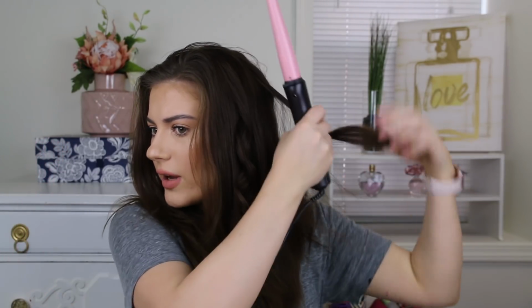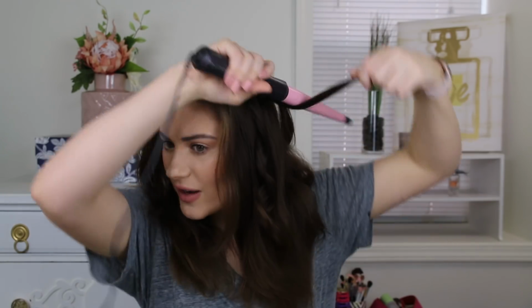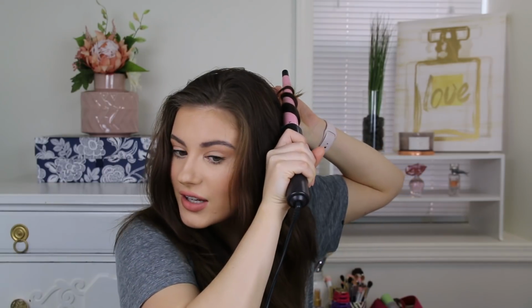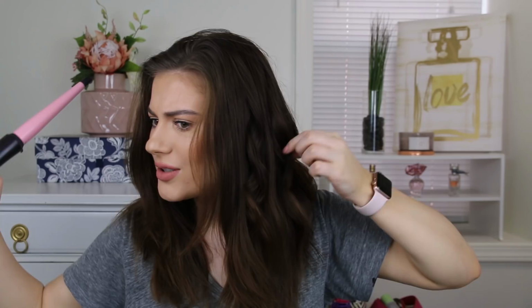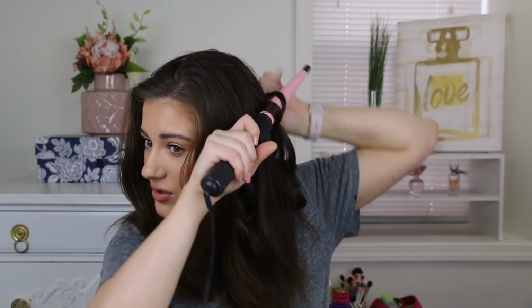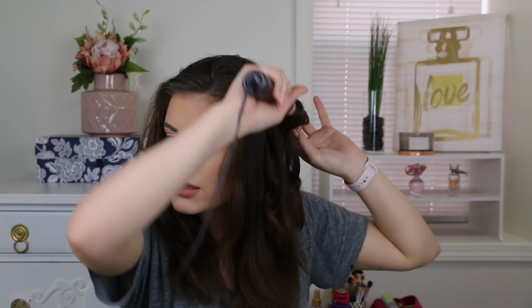And that's the whole point, I don't want this to look perfect, because first of all, I don't want to spend as much time on it, and second of all, I just like that look. It's really cute, messy, tousled, however you say it. And also, I feel like my hair curls so good when it's dirty. There's a little bit more grip to it and stuff.